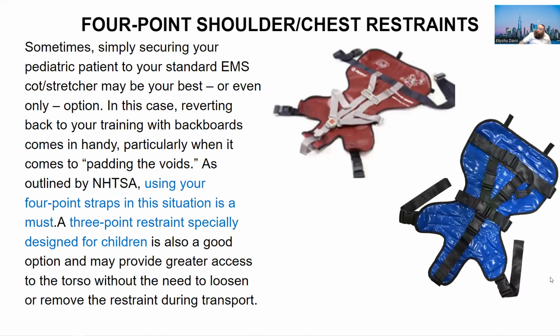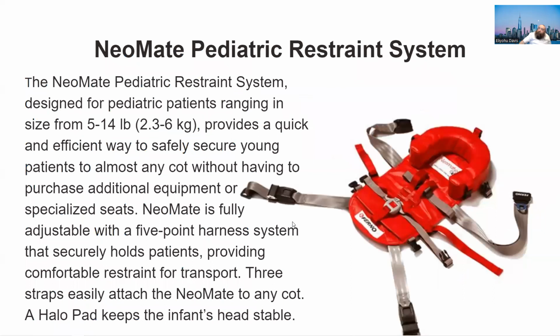These are some different styles, so these attach to your stretcher, and pad the voids, etc. NHTSA says you should use 4-point straps, or a 3-point strap designed for children. We have one of these styles, and the child should be snug onto the stretcher.